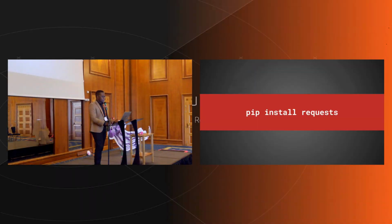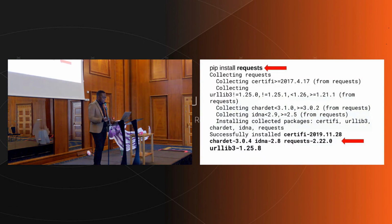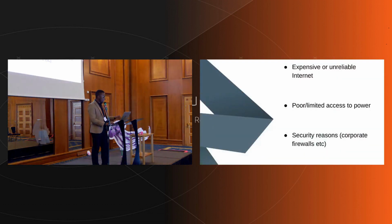All right, so let's suppose you wanted to install a package like requests. Requests is a popular HTTP library written in Python. So the command to install requests is pip install requests, right? So when you run that, pip will go to the pypi.org website, search for a package called requests, figure out what dependencies it has, collect them, and install them. Now, this process is pretty simple, fast, and straightforward. And it works virtually all the time if you have internet access, right? So this is why we have to use a clone.